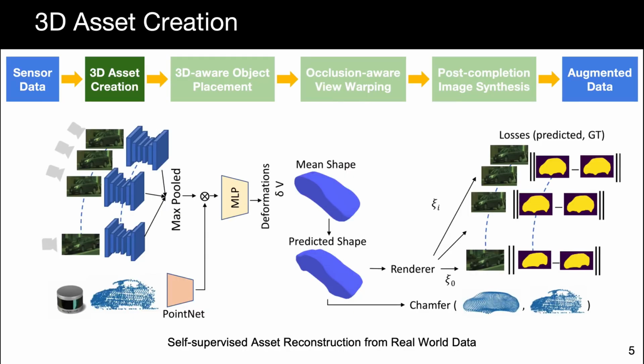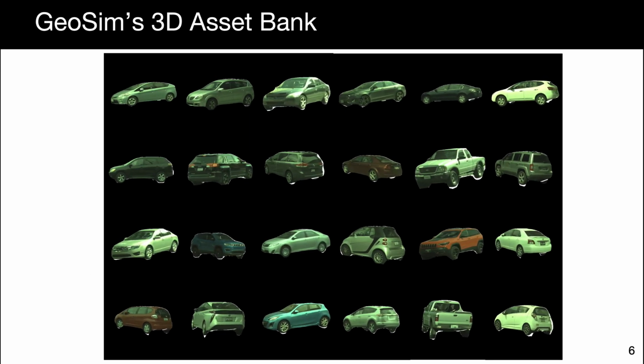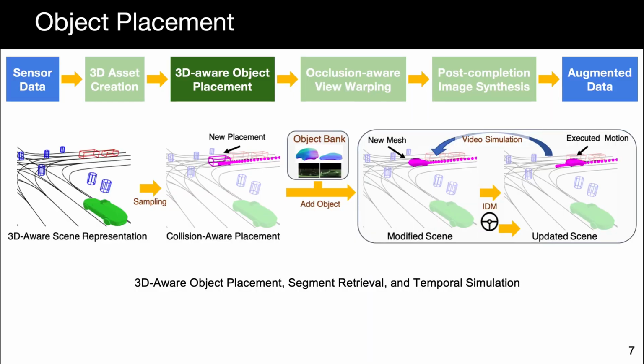First, Geosim leverages real-world camera and LiDAR data, along with bounding box annotations, to reconstruct vehicles encountered in the wild. We develop a self-supervised 3D reconstruction network that takes sensor data from multiple viewpoints for a given vehicle and outputs a high-precision 3D shape with image texture. Our large and diverse vehicle bank has over 8,000 unique assets. With this 3D vehicle bank, we can conduct geometry-aware image simulation by inserting a novel object into recorded real-world data.